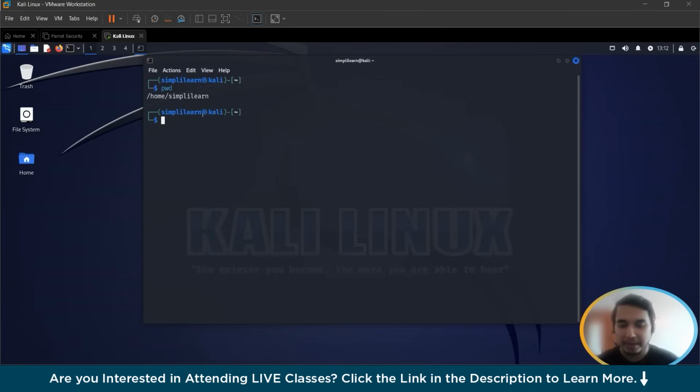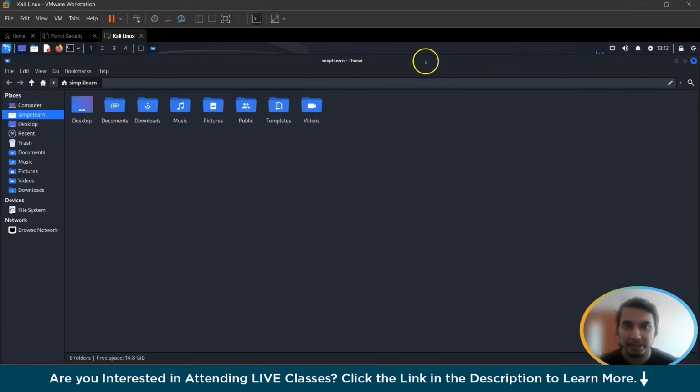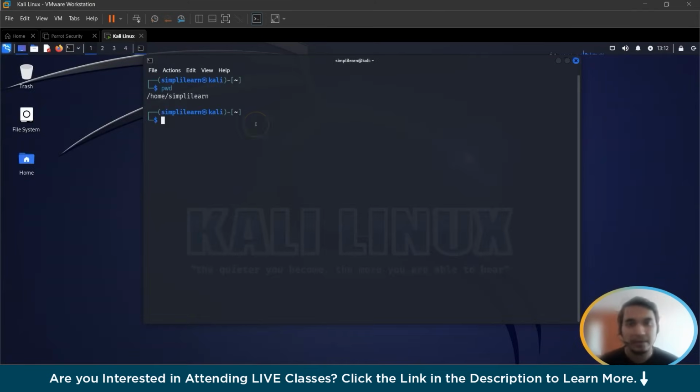For example, if I want to move somewhere else, I'll open the file manager and show you once. This is the home Simplilearn folder, as you can see written here. Thunar is the name of the file manager. Now you have Desktop, Documents, Downloads, Music, all these subfolders inside the Simplilearn home folder.